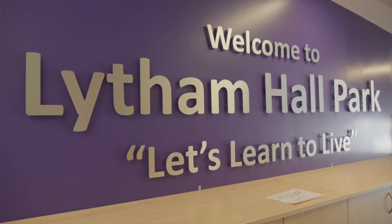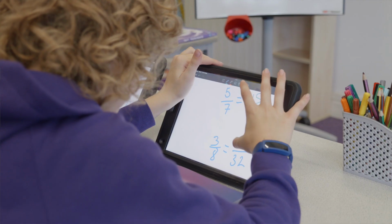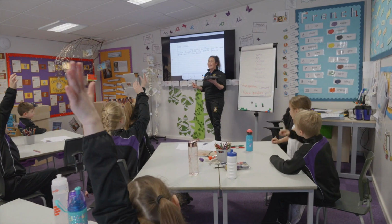We're a community primary school, and one of the things we try to develop as the children go through school is that they begin to become more and more independent in their learning. Technology has played a really big part in enabling that. As they travel through school, they also begin to get a real love for learning.